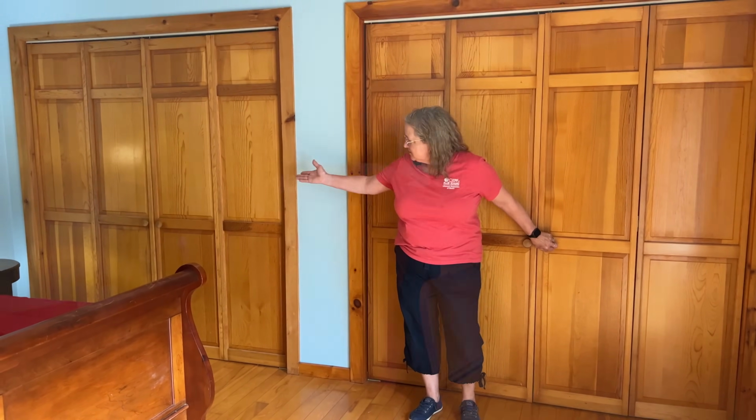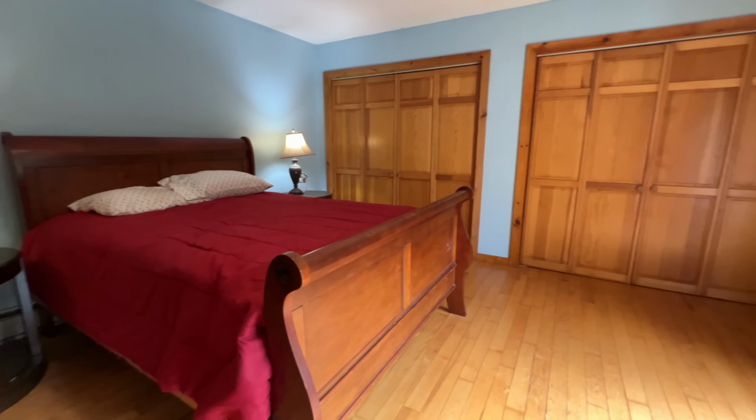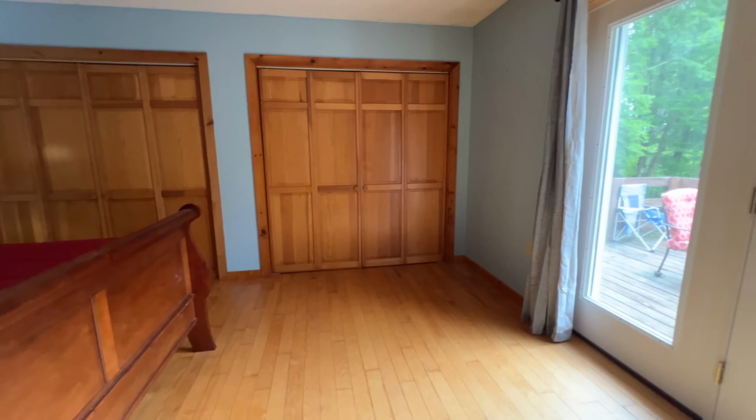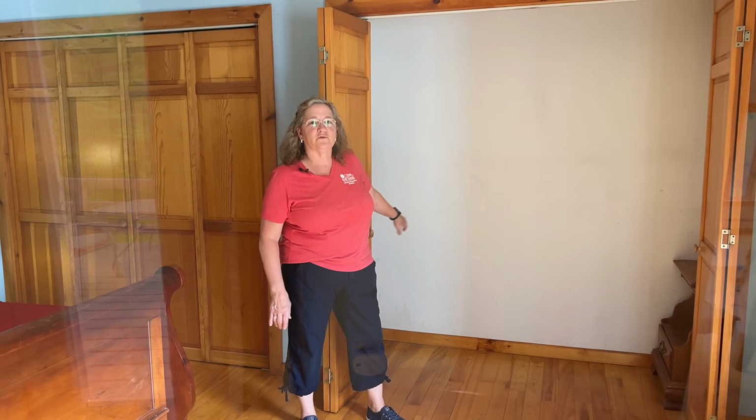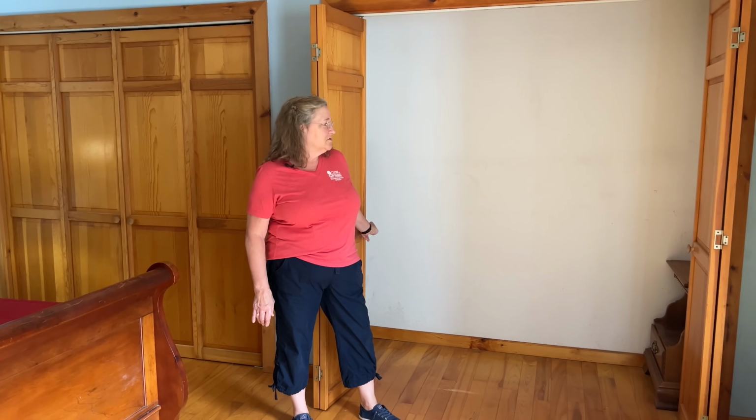This bedroom also has dual closets, his and hers. They're fairly deep, and there is plenty of room for all of your stuff. You could even put a second bar in if you wanted to do that, or you could put in more shelves.